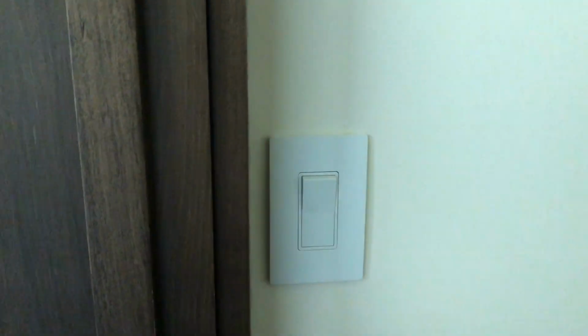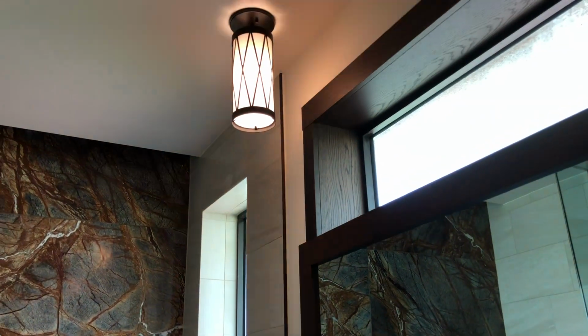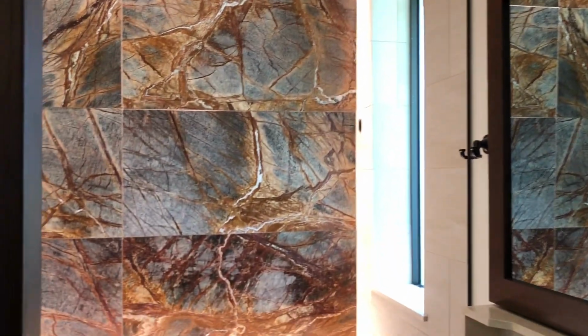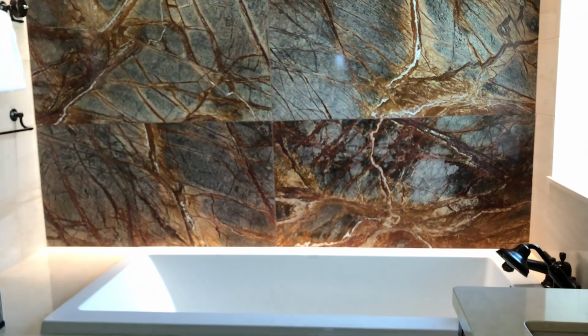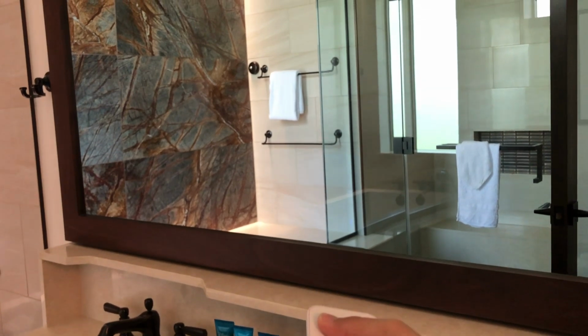You turn off the light on its own. And they have some more light in here. Oop, there's light. There's light. And there's more. And you could dim those as well. And there's as well. Whoa. Wow. Gorgeous. It's really pretty. The best thing about this bathroom is a TV in the mirror. Let's take a look.